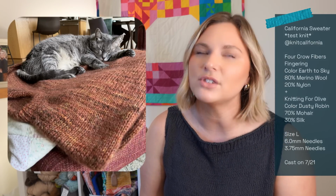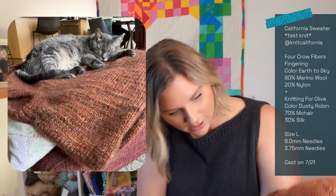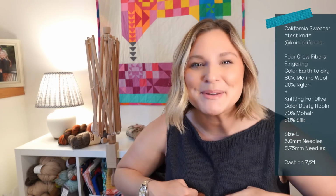She has the softest coat on earth, but yeah, I usually don't let her lay on my stuff because she sheds. And there's probably already Katie hair in this, but yeah, let's show you guys my progress.